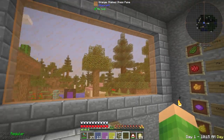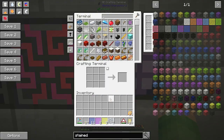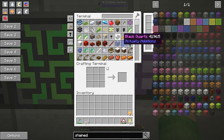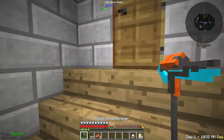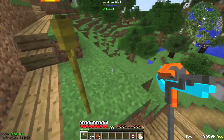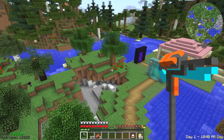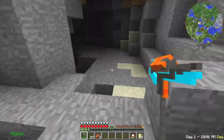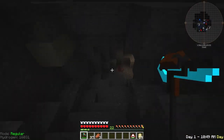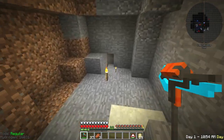Boom, there you go. Perfect. I love this room. Right, let's stick all our coloured glasses in here. We need some rotten flesh. We need to go and find a zombie to kill so I can feed the other dogs. I still haven't got any emeralds, which is a bit annoying. Is there any zombies around? Let's go into the cave so we can find a zombie. Hello, zombies. Are you around? I just need a zombie to kill so I can feed my doggies.